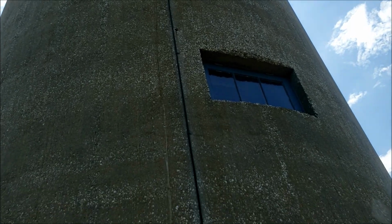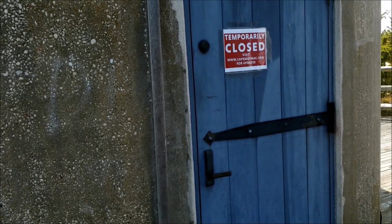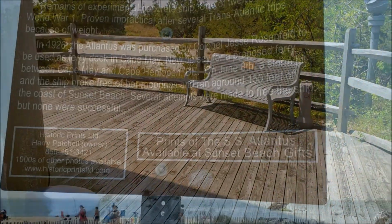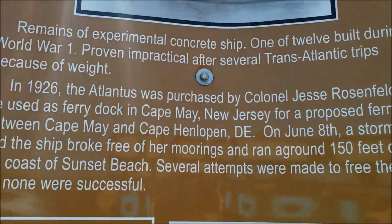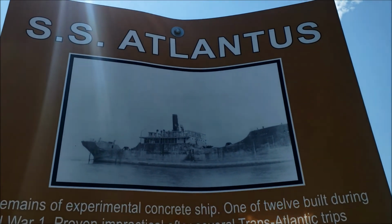Alright guys, one last location, which is very close by. Let's go to the next one. Alright, final spot guys. The SS Atlantis.